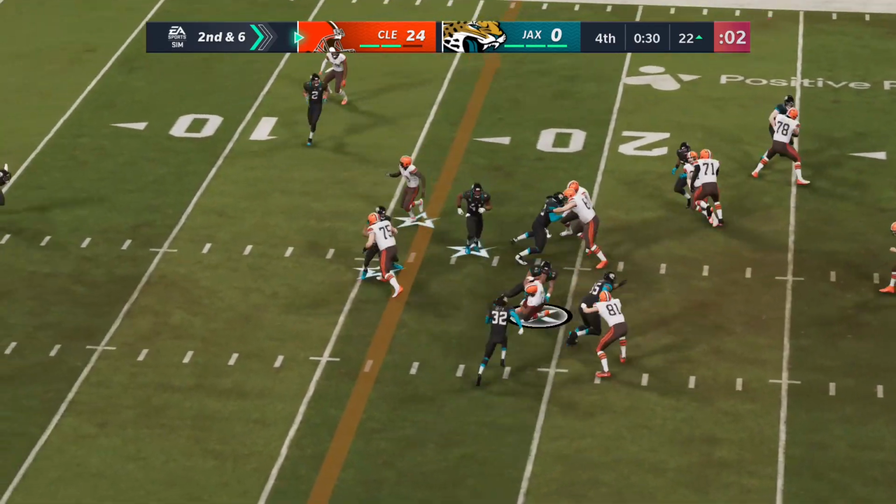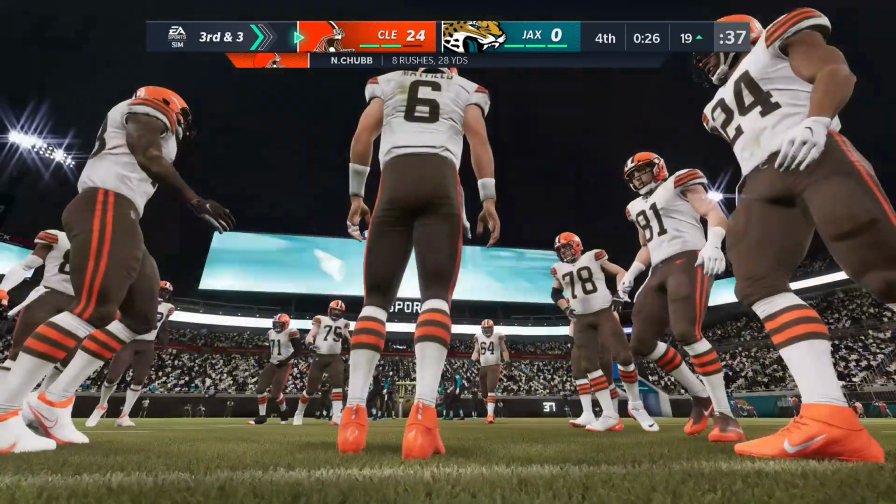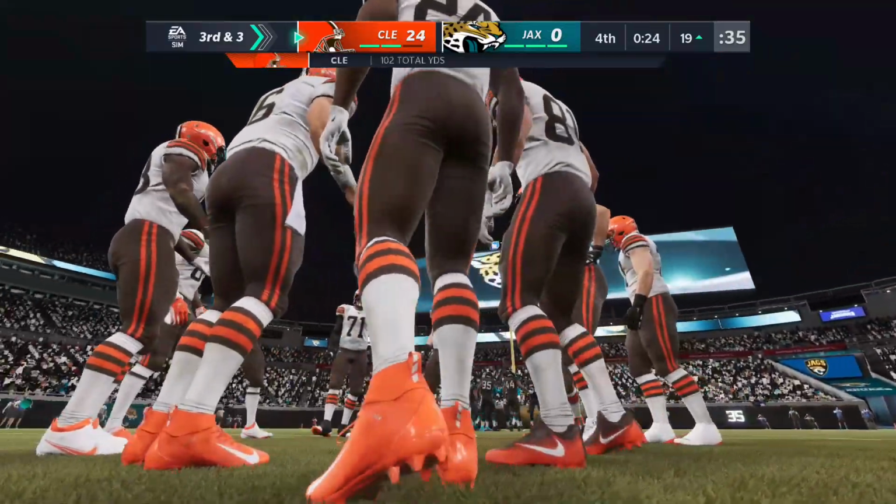And again, it's Chubb, and he's taken down after a gain of three as they move it from the 22 to the 19.